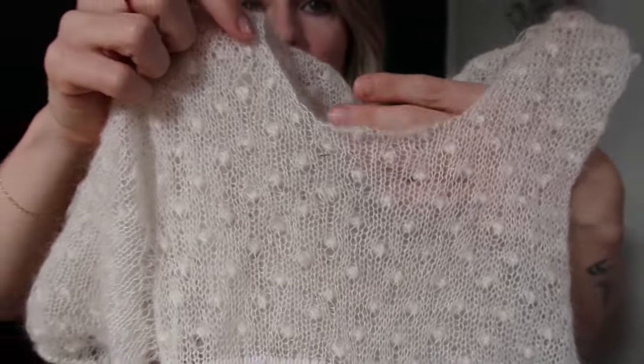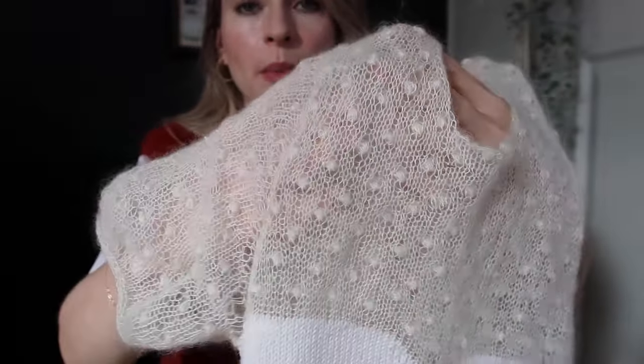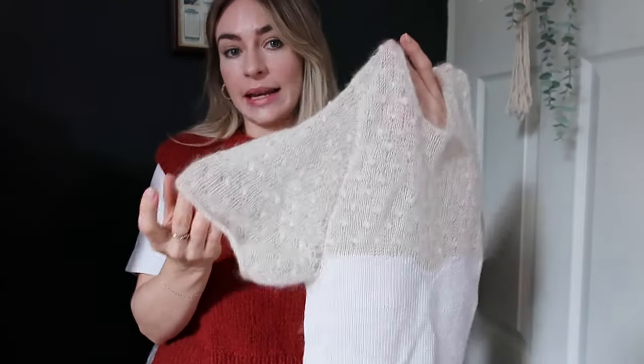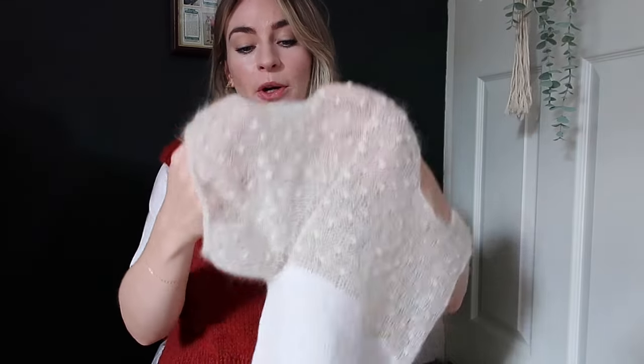So this is the popcorn sheer mohair top half. So I've completed the body, and I've completed my first sleeve, which oh my god, I hated doing so much, only because you're doing so much in one go.